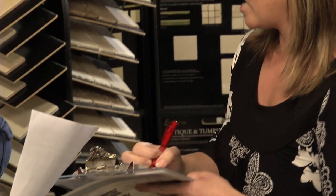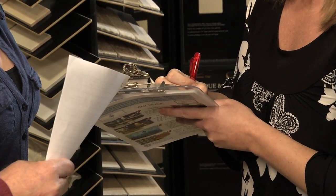After you've made your choice, a dedicated project manager is assigned to your project, who will oversee every detail to make sure it is perfect and the process moves along smoothly. They act as your own mini general contractor, so you don't have to worry about a thing.